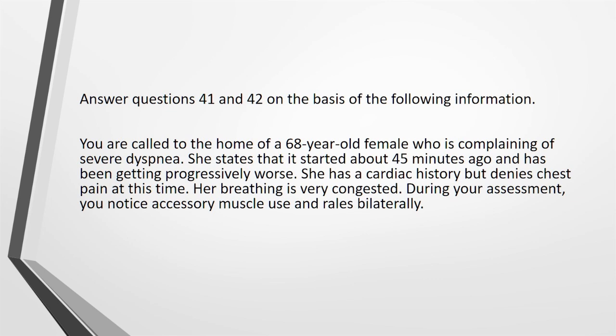Answer questions 41 and 42 on the basis of the following information. You are called to the home of a 68-year-old female who is complaining of severe dyspnea. She states that it started about 45 minutes ago and has been getting progressively worse. She has a cardiac history but denies chest pain at this time. Her breathing is very congested. During your assessment, you notice accessory muscle use and rales bilaterally.